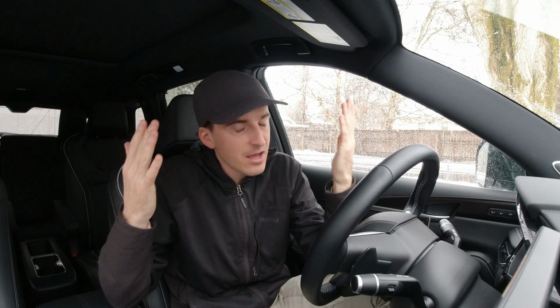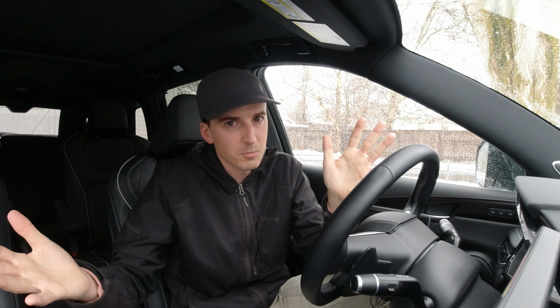But either way, if you're shopping for a family luxury crossover, looking to spend between $50,000 and $65,000, I think the QX60 here is definitely worth a look, but just make sure that you shop around and look at your other options in this segment too, because it's a pretty close race.